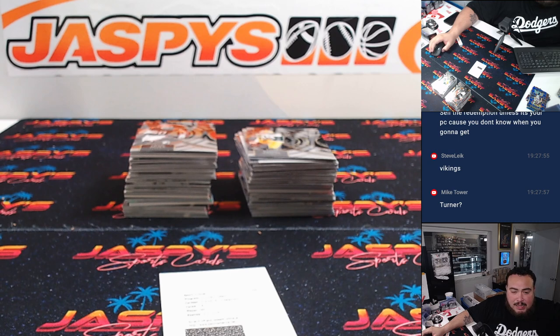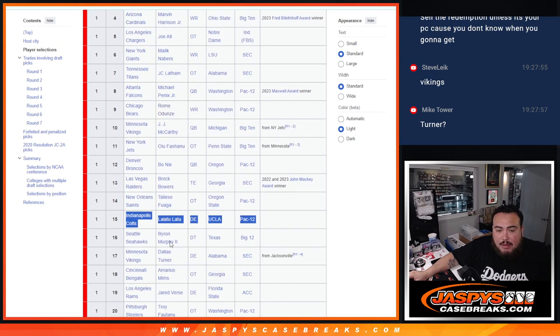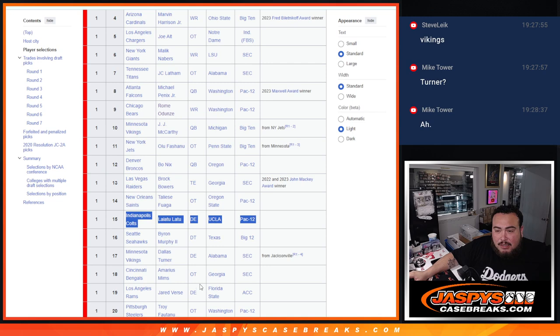Looks like it's going to be that Latu was the first defensive player for the Indianapolis Colts. Pick number 15. Every other player was either offensive tackle, receiver, or quarterback, it looks like. Minus Brock Bowers, tight end. After that, of course, you have Byron Murphy, Dallas Turner. So that's going to be going to the Indianapolis Colts, which will be Zachary. So just to show you guys there, that's the first defensive player off the board.